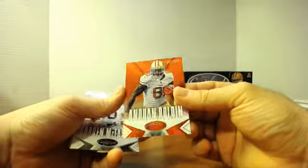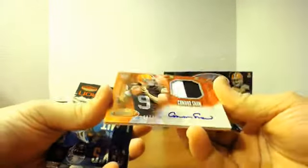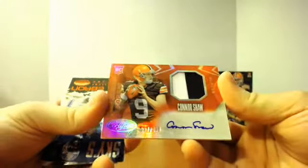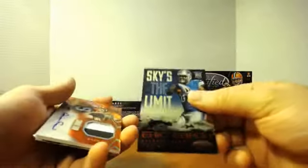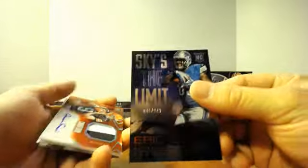Anquan Boldin, number 241 of 249, red parallel. Connor Shaw, autographed jersey, two color jersey for the Browns, number 87 of 249. Autographed jersey for the Browns, Connor Shaw. Then Eric Ebron, Sky's the Limit, number 41 of 249 in parallel.